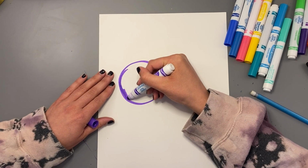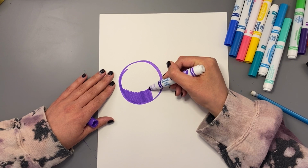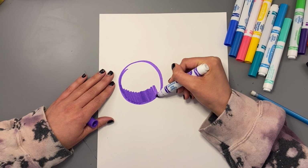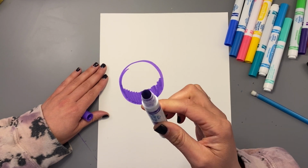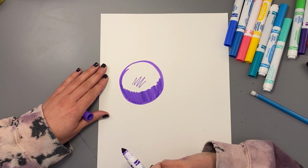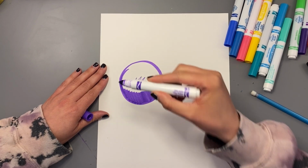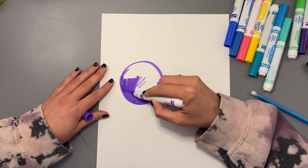Then, using your marker, you can fill it in with the color. And I'm making sure to fill in all of the little white spots with my marker. When you're using your markers, notice that there is a pointy tip. That part is really great for drawing details with, but there's also a wider side of our marker. And that's what I'm using to color in.